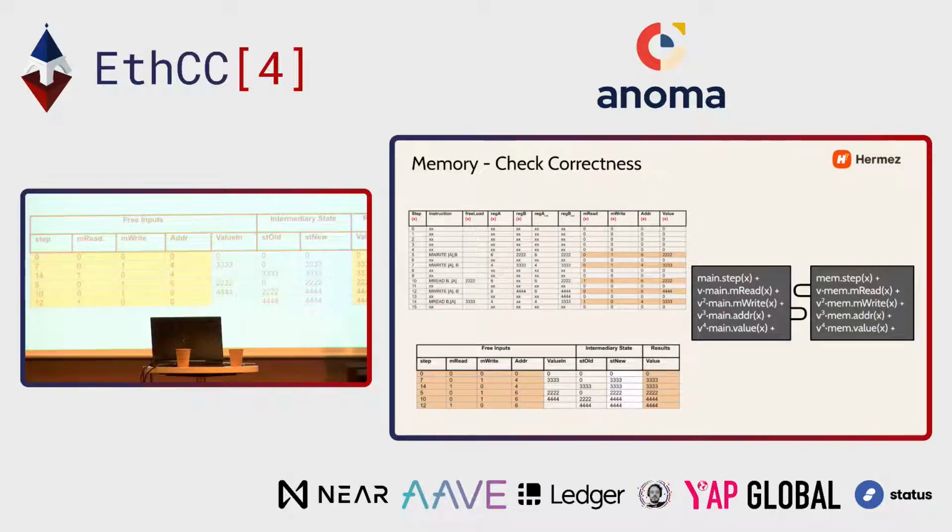And the cool thing is that the relationship of this is very easy, because you just have one value, and whether you are reading that value or writing that value. So you can have a very easy state machine on here.